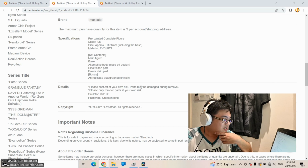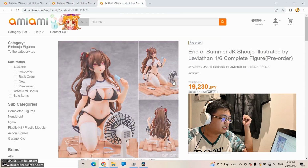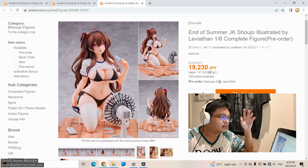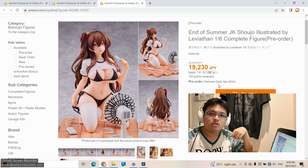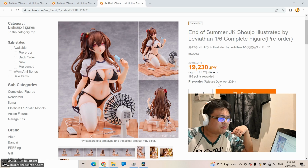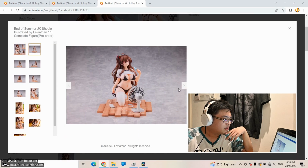Yeah, you're getting a bonus A5 replica autographed Shikishi, whatever that is. So there is a cheaper version over here, just slightly cheaper, under 20,000 yen. Hold up, the company behind this is Max Cute instead. So Max Cute and Yoyosuke are the same company, perhaps? Anyways, let's take a look at the figure.